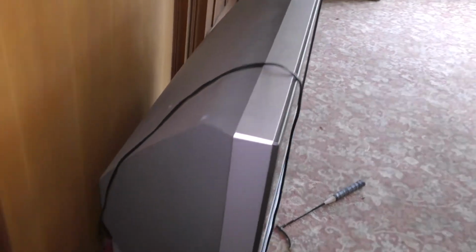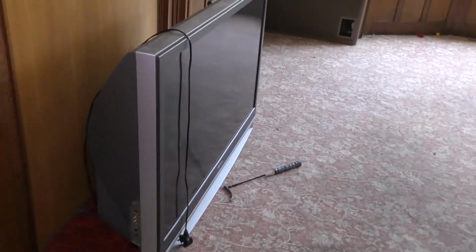In the games room. Yeah. I wonder if it's got built-in Wi-Fi. Oh, that's an old one, that is. It's one of them old big back tellies. God, you don't see them anymore now, guys, do you? They were the days.